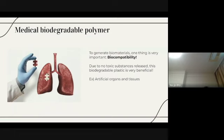Or last, it could be applied to medical biodegradable polymers. In the modern day, the usage of biomaterials is completely necessary. For example, if a patient loses some function in several organs or tissues, artificial organs are required. These artificial organs are one example of biomaterials. Anyway, to provide this material, several conditions must be met. Among those conditions, the most important one is biocompatibility. This means how well the biomaterials fit the original body. At this point, biodegradable plastic is very suitable. This is because it can naturally be degraded with no emission of toxic substances, resulting in less health risk.